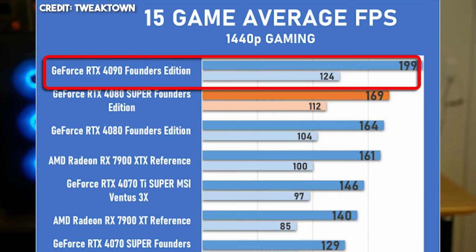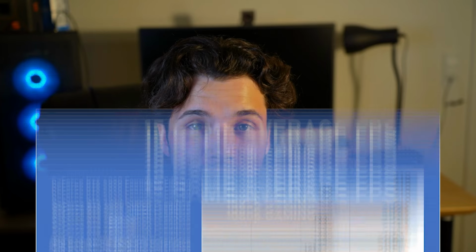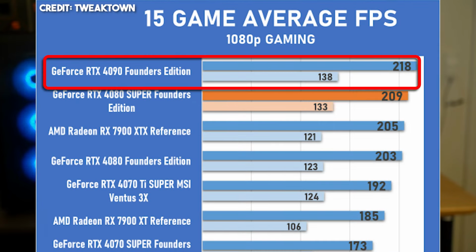Now, if you are planning on playing at 1440p and not 4K, then you can expect around 200 FPS on average in high demanding titles, and then if you want to play at 1080p, you can expect around 220 FPS on average in these very high demanding games on ultra settings.